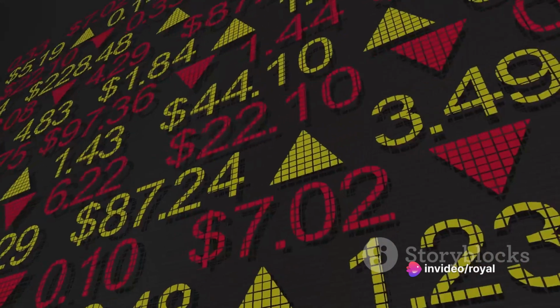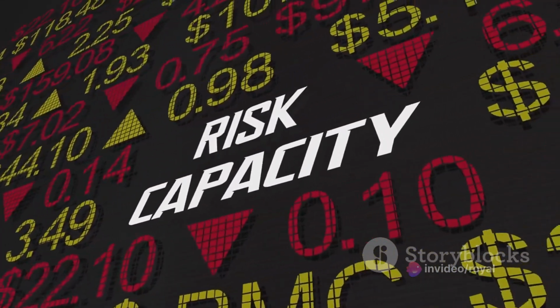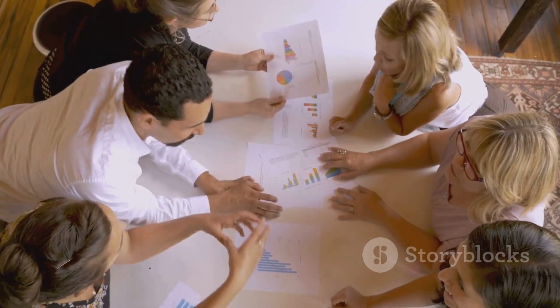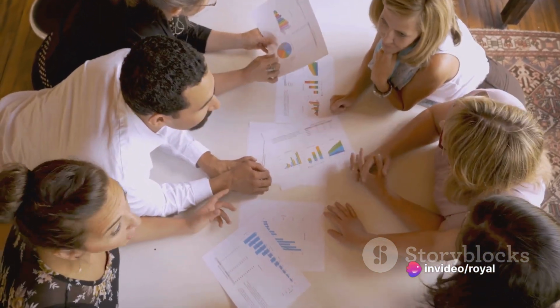Next, consider your risk tolerance. Different funds come with different risk levels. Equity funds, for instance, offer potentially higher returns but with higher risk, while debt funds provide a more stable income with lower risk. Make sure to choose a fund that matches your comfort with risk.